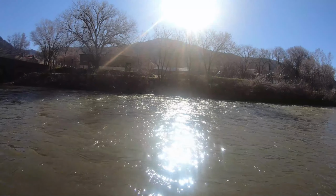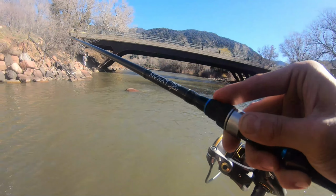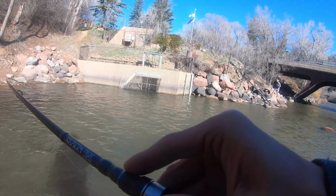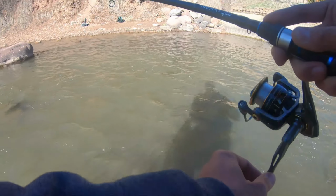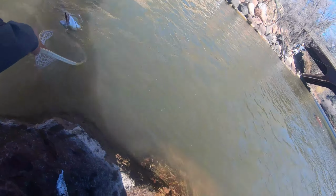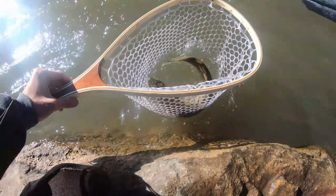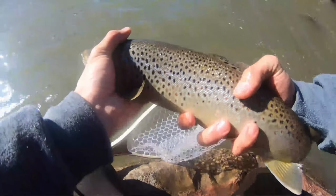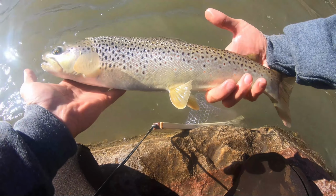Ghost cutthroat. Oh yeah, I'm using the natural. Oh, got one. Nice brown. Oh, come back, come back, come back. Sweet. Oh, yeah. Ooh, pretty. With that runoff, these usually aren't as pretty right now, but it's a nice size fish, probably about a 16.